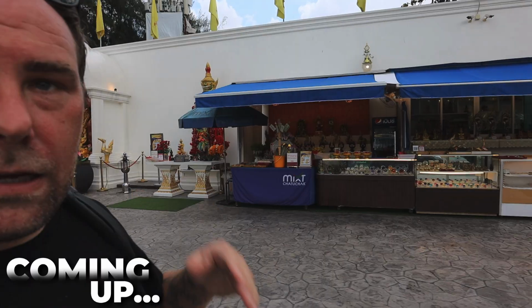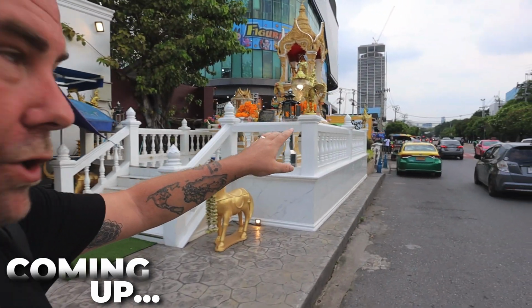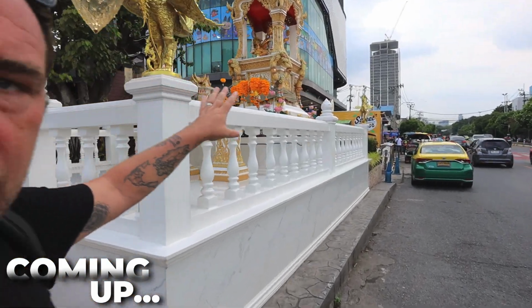Just got to the butterfly garden entrances. So there's a food court just right up here. We're gonna go check out in this building. This is all attached to the Chatuchak market.